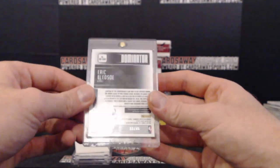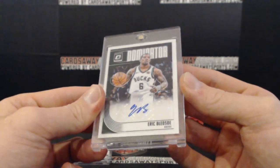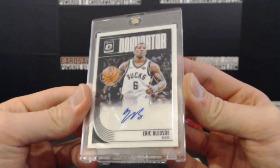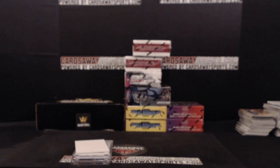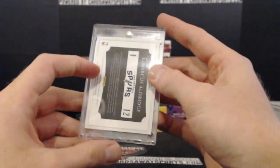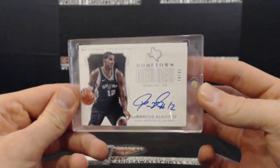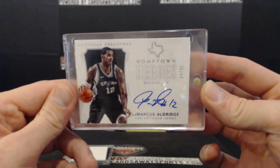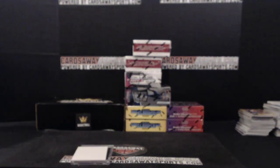All right, three case hits. First one is for the Milwaukee Bucks, number to 45, Eric Bledsoe. Bam. Optic Dominator, Eric Bledsoe for the Milwaukee Bucks, Milwaukee. Going to Garrett K. Next up, for the San Antonio Spurs, LaMarcus Aldridge. Bam! Hometown Heroes, Dallas, Texas, number 49, LaMarcus Aldridge. San Antonio Spurs, going to Elliot C.